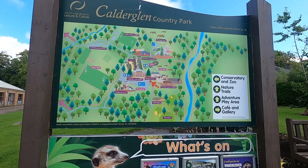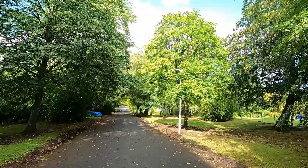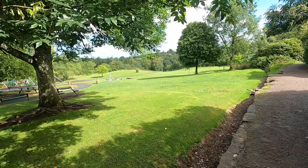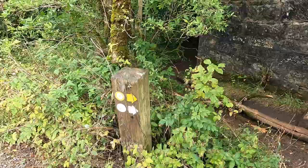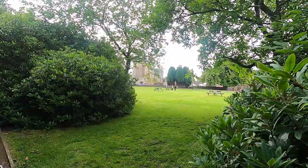Okay, here we are, Calderglen Park, or Calderglen Country Park or something like that. Let's see what this is like. This is just outside East Kilbride. This is one of these places that you've always known about but never really been to before. It looks lovely, to be honest. A lot nicer than I expected. An old house of some kind. Yeah, this reminds me of Rouken Glen a wee bit.